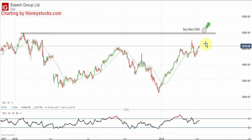Given previous resistance, there's not really much risk to reward being offered here. So I think above $50 we can potentially look to take a position. But I think we obviously need to address the technicals on a breakout. It's not as simple as just jumping in at $50. I think you need to wait for the move above 50, then reassess the technicals.